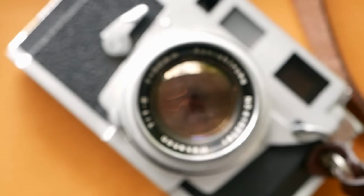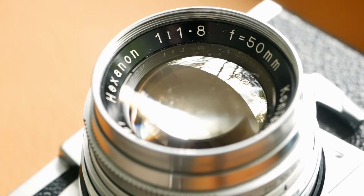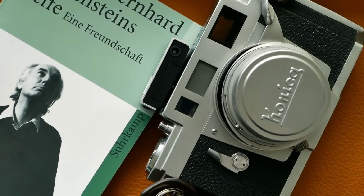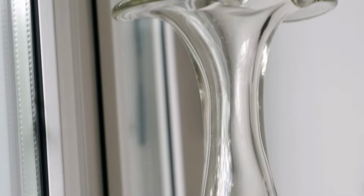In contrast to the interchangeable lenses of the Leica M3, this here came with a fixed lens, either a 50mm f1.8 Hexanon lens or a 48mm f2 Hexanon lens that was created for the domestic market primarily. Furthermore, the camera comes with an excellent build quality, a really smooth mechanical operation, and most importantly, a viewfinder magnification of 1.0, so even larger than the Leica M3, which is legendary for its very large and nice viewfinder. But this one here is even larger and nicer.